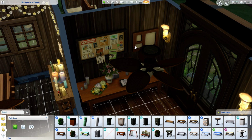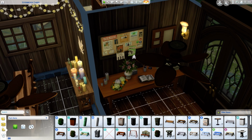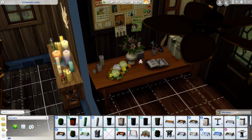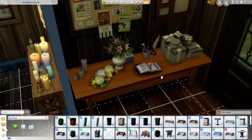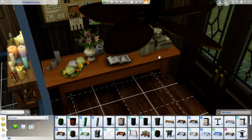Or whatever you wanted. That's a little photo box. And then of course you have the bulletin board, and then this is set up for the wedding, so you have the guest book for people to write their names in that they've come to the wedding, and the pile of gifts.